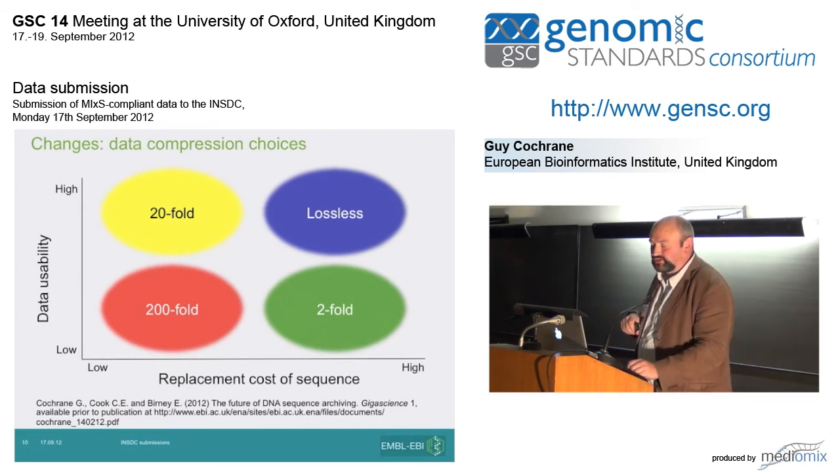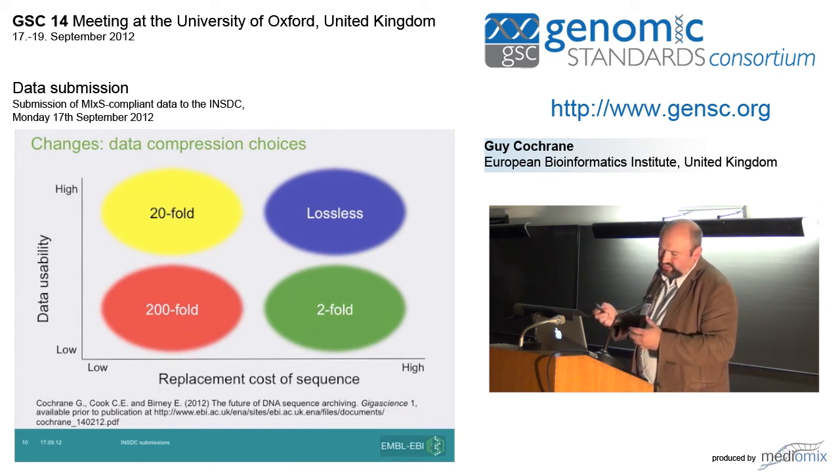It's not a repository decision solely. Rather than say, the better you describe, the less we compress, I think we really have to say that if you don't describe, then there really is no value in storing. So we have to be quite binary about this.